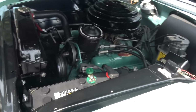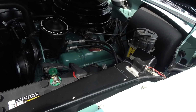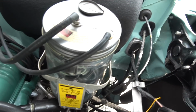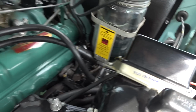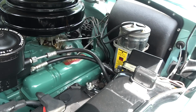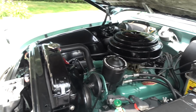6-volt system? 12-volt system. Okay. Is that the first year for the 12-volt? 53 was the first year for 12-volt. Okay. Wow, everything's just marked off and listed. Just really looks great. Let's fire the engine, shall we?